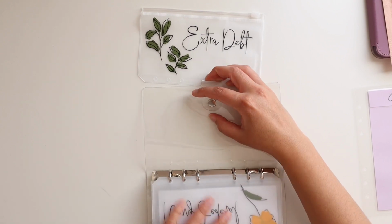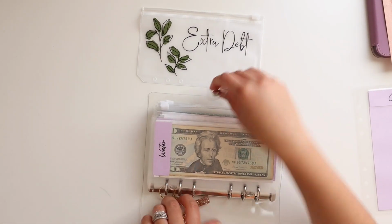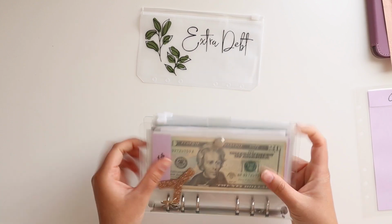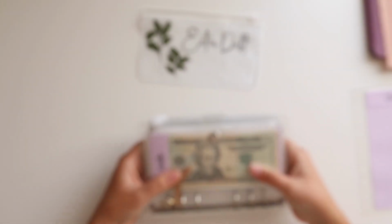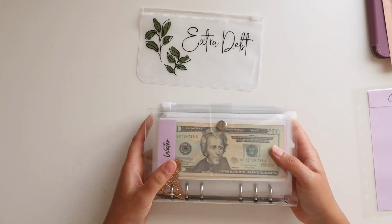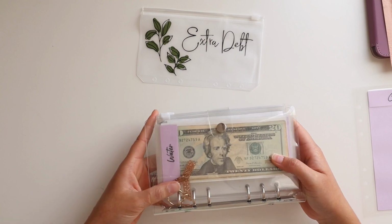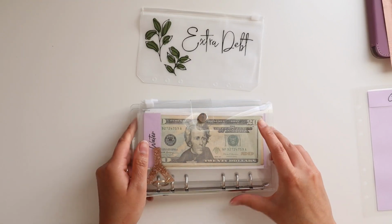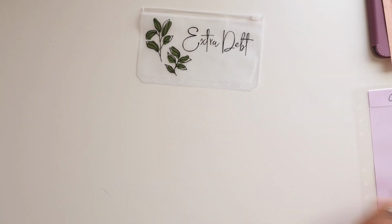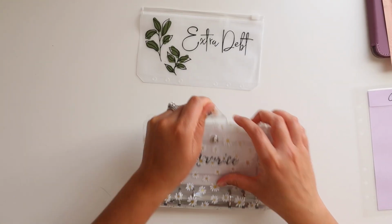And this is everything for my high priorities binder. This baby is getting kind of thick. I probably am going to do an unstuffing because I know water, sewer, trash is going to be getting paid soon. So yeah, I'll probably film an unstuffing video after this one. But let's just move on to our long-term savings binder.